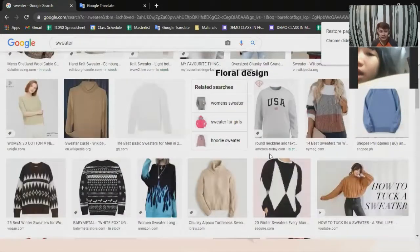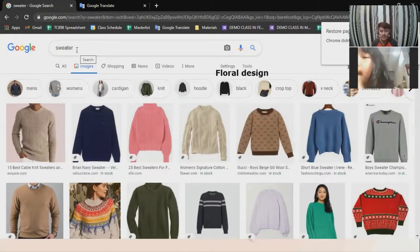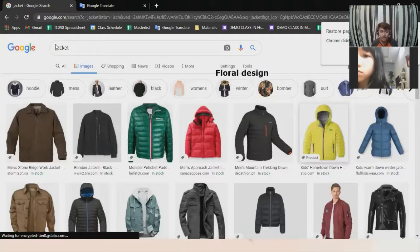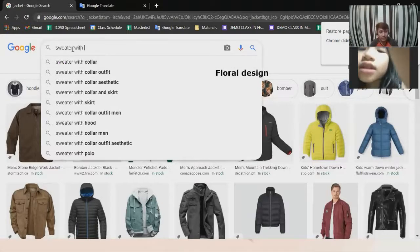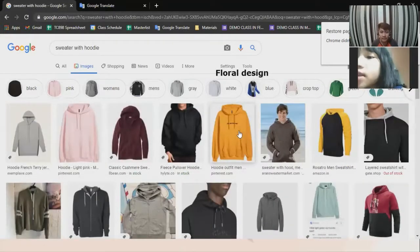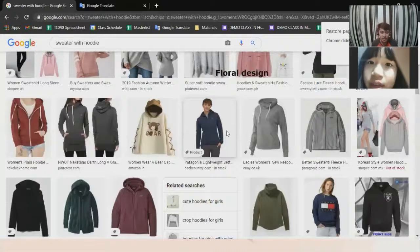Yes, but the sweater is thin. Thin. Oh, okay. So thin sweater. Oh, I see. But you don't call it sweater if it's thin. It has a hat. Oh, okay. You just call it like jacket. Jacket with hood? Okay, sweater with hoodie. Okay, like this? Oh, yes. Oh, I see. You still wear it when it's hot? I see. It's okay.